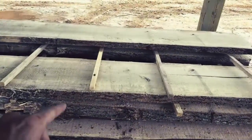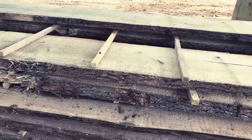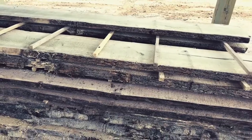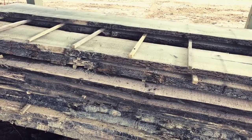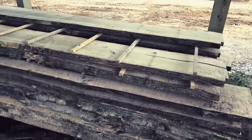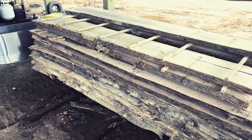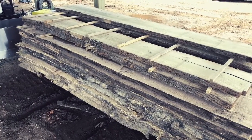I think the top species here is poplar that we've got. This next level down here is red oak that we're going with. And just really amazing stuff that are going to be desks, bar tops, and things all around the house. So when things are finished here at Soul Miners, you'll see some amazing wood products that were done, wood from the farm by Brock Sawmill.